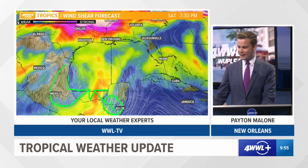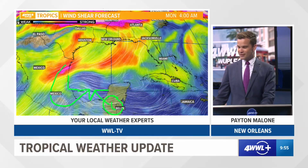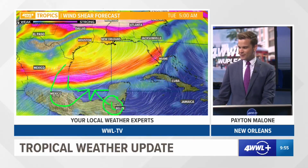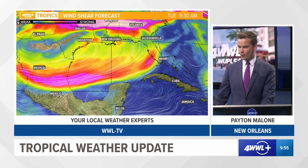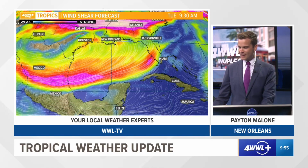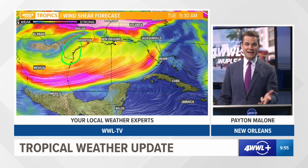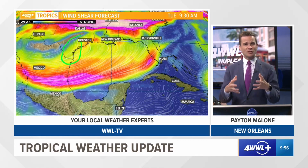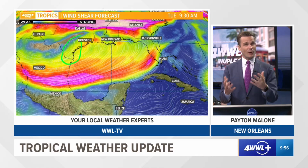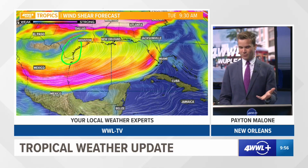Now, by Sunday, put this in motion here. Notice what shear starts to do. It really starts to increase in the northern Gulf as we go into Sunday and Monday, and by that point, the wave would likely already be moving inland somewhere in South Texas with some moisture. So just something to watch as we go through the next couple of days. It does have a chance to become a depression. If the wave comes off the coast of Mexico and is actually a really robust wave like it has been overnight, it may organize a bit faster, and while it doesn't seem very likely, a tropical storm is possible.